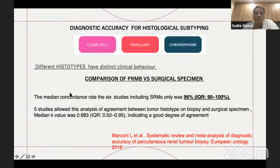And this can also differentiate between the subtypes with FNAB, clear cell, papillary or chromophobe, up to 96% in the same study. The concordance after the surgical specimen was removed, when the biopsy was done before surgery, was 96%. Even the 5 studies they analyzed allowed this analysis of the agreement between tumor histotypes on biopsy and surgical specimen both.